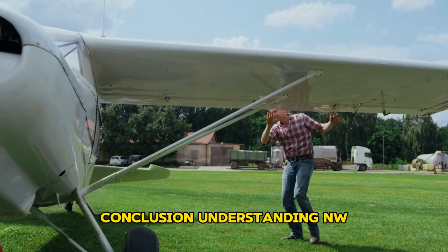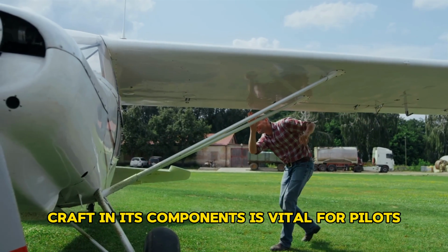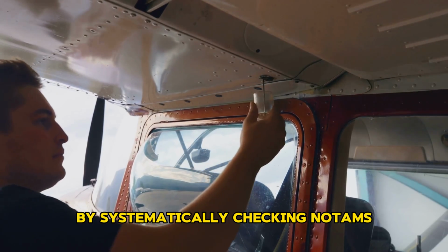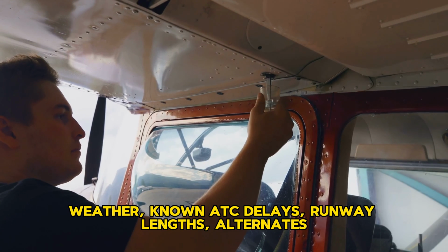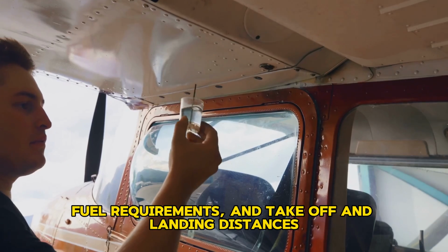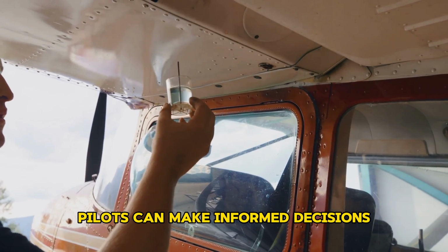Conclusion. Understanding NWKRAFT and its components is vital for pilots to ensure thorough pre-flight planning and safety. By systematically checking NOTAMs, weather, known ATC delays, runway lengths, alternates, fuel requirements, and takeoff and landing distances, pilots can make informed decisions and prepare for a safe flight.